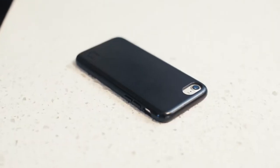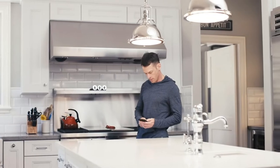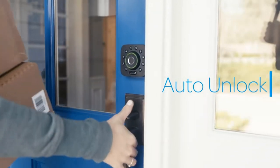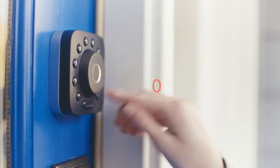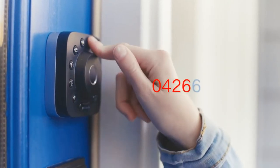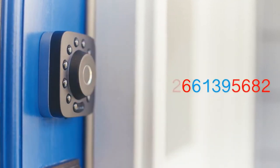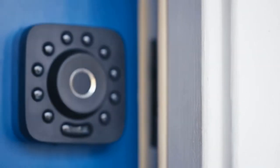Connectivity protocol: Bluetooth, Wi-Fi. Note: measure your door's backset, crossbore and thickness to ensure you find the right fit. 6-in-1 keyless entry smart lock: fingerprint and anti-peep keypad and smartphone and auto unlock and shake to open and mechanical key. Voice control with Alexa, Google Assistant. Works with IFTTT.